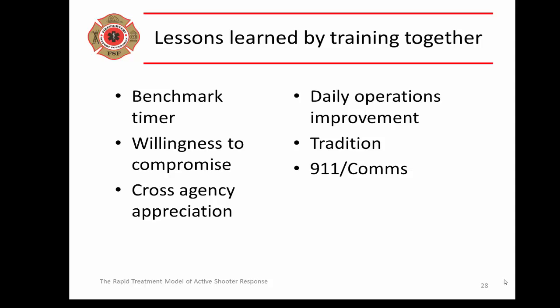There is a cross-agency appreciation. We all know that when we train with other agencies, we learn different things. We have an appreciation for what they do, and they certainly have an appreciation for what we do. This will certainly improve our daily operations by all of our personnel having the basic concepts and the training should an incident like this happen, so that even units on the road without command officers and a full incident command established have an idea of what they're getting into, and what they can do even leading up to getting to the scene to be prepared to go into action.